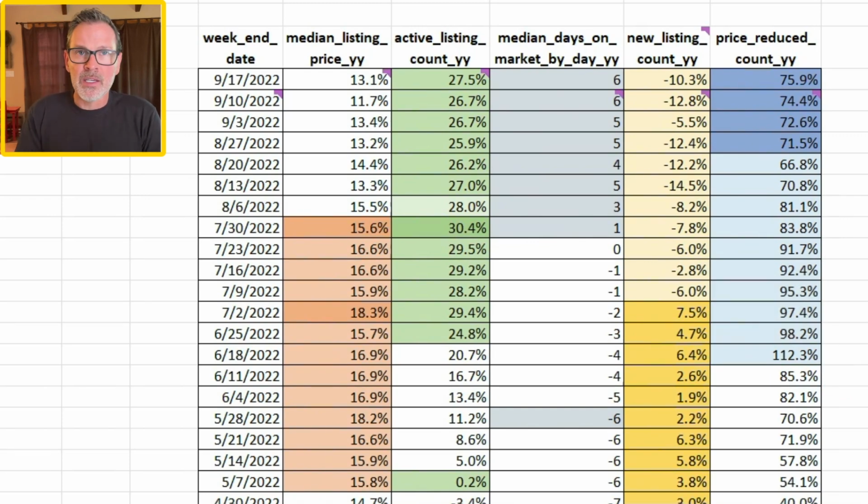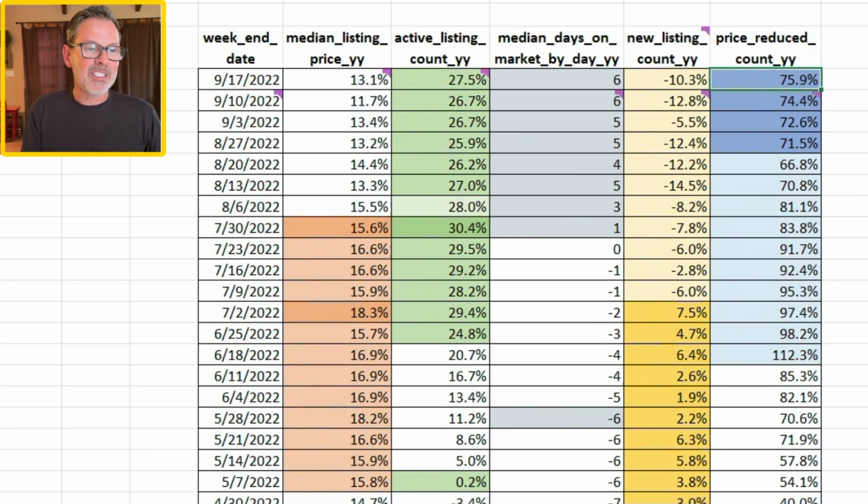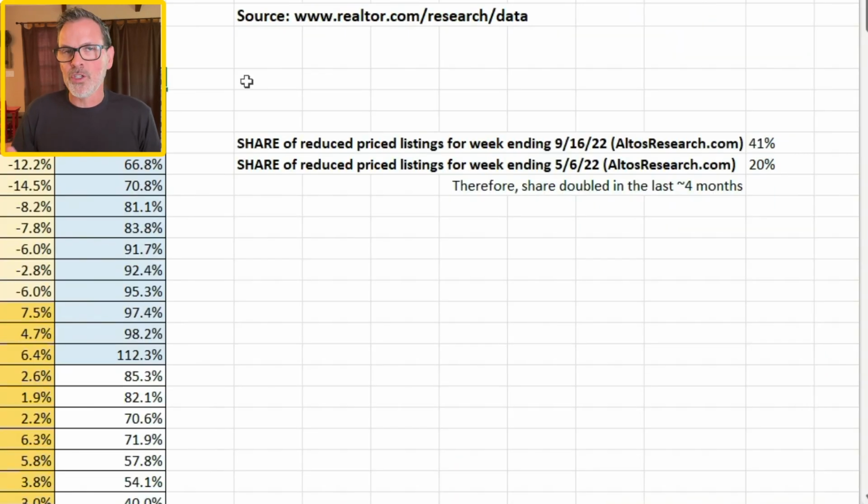But have a look at this because this is pretty eye-opening, because 1 year ago, we were actually down 4.4% from 1 year ago. And back in 2020, we were down about 46.5% in the number of reduced price listings compared to 2019 at that time frame. So it's pretty eye-opening when looking at a decrease of 46% back in 2020. Now we're up 76%.